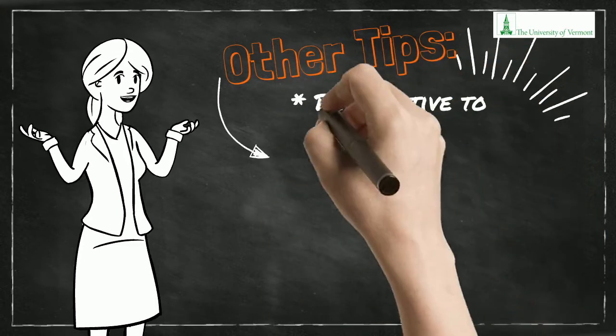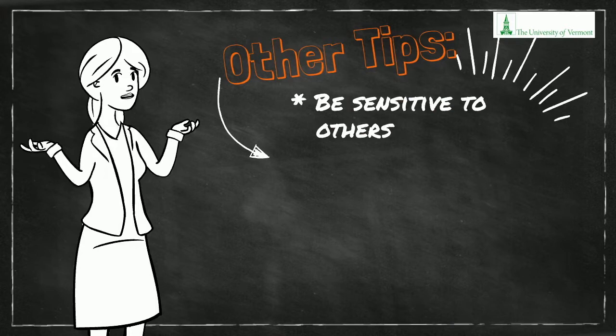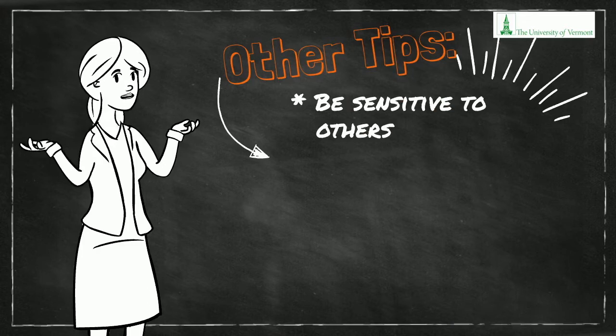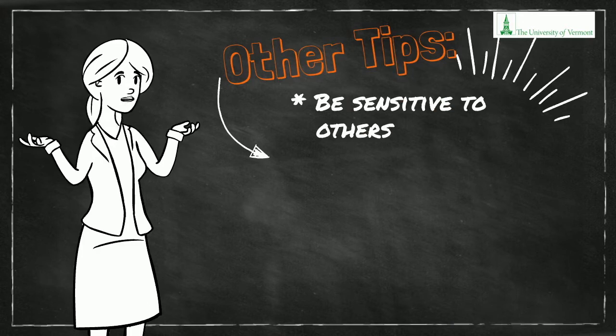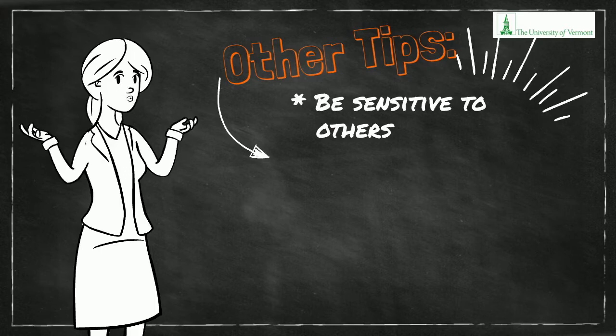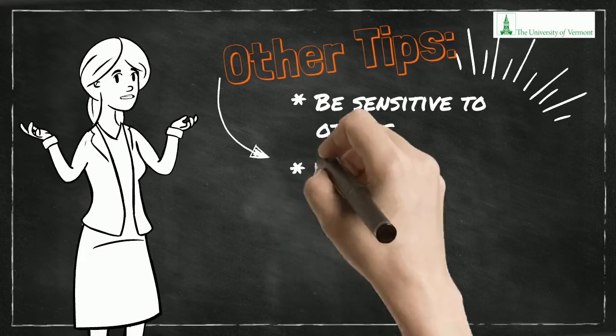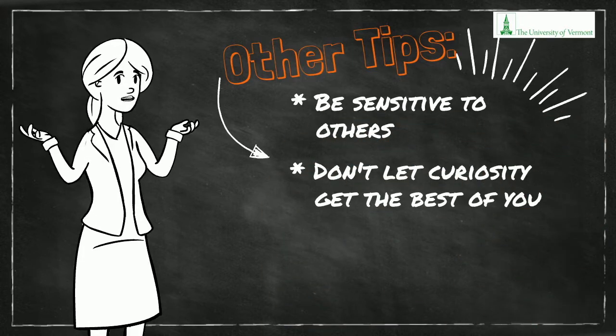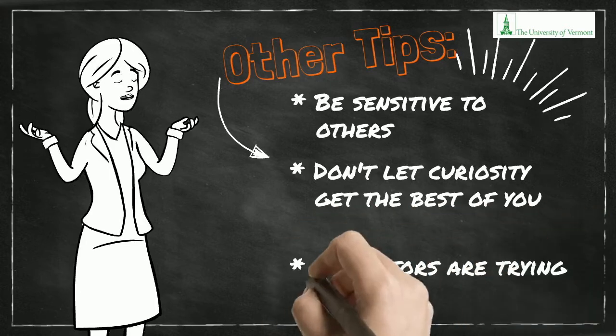Be sensitive to the rights of others. Remember that Vermont is a small state. People know each other. Even if you don't think it would bother you if certain information was disclosed inappropriately, someone else might think it's not okay. Remember, it's what the individual wants, not what you want. Don't let curiosity get the best of you. And lastly, recognize that there are bad actors actively trying to get this information.